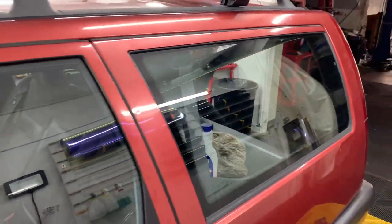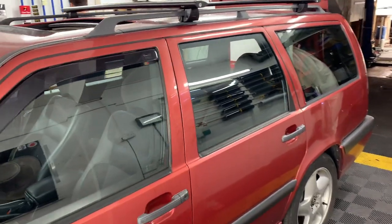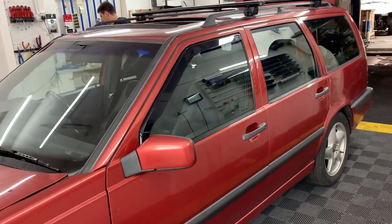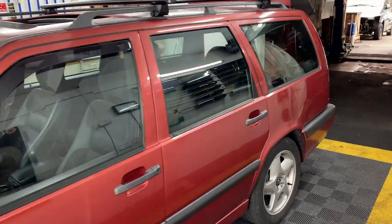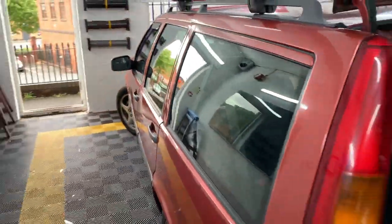So I haven't completely decided if I'm going to go for one of those today, but we will see later in the video. So Dimmy here at Trust Tint quite clearly knows what he's doing, so I'm going to leave him to it for a few hours. So we will check back in later on and see if the Volvo is ready for its road trip. So I shall leave you to it.